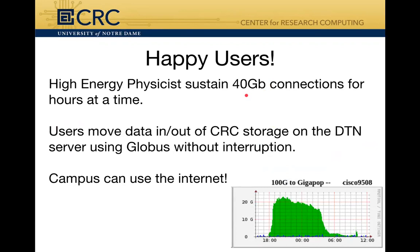I didn't think to save the graph when it went over 40, but here's one where that's definitely hitting over 20, and each block is an hour. So you can see where it's been going for over 20 for about 2 hours, but definitely over 10, which would have killed our campus, for half a day.